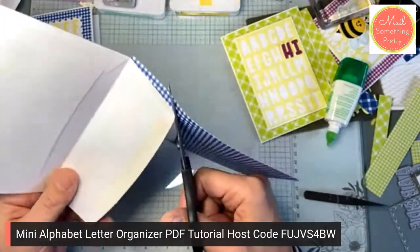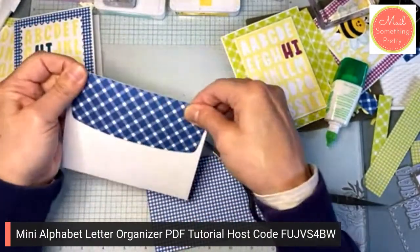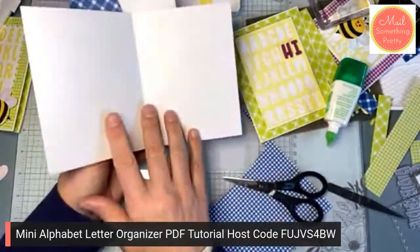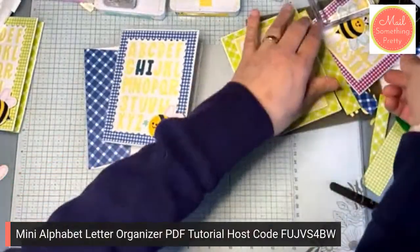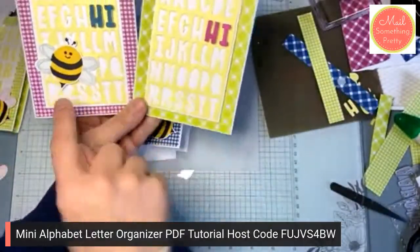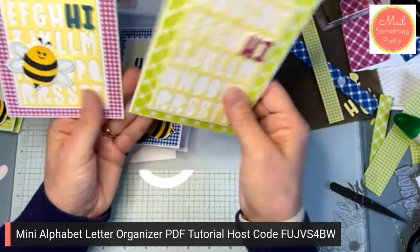Rather than measure and figure out, you just glue it directly to the paper, and then you get a nice flap. And I just did opposite plaid. I'll do this plaid on the inside too. All right, that took a little longer than I thought. And then for this one, I'll finish in the same manner. I'll just do a bee that way, and I'll put the bee on top of it, and I'll take a picture, and it'll look like that.